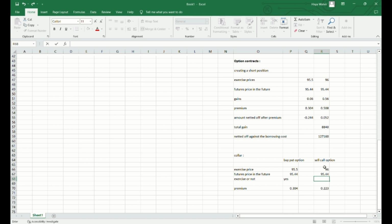The exercise price is higher than the futures price, the market price, I mean. So clearly, it is not in the money. The person who will be buying the call option from us won't exercise it. So technically, it's a gain for us, right? I can't say it's a gain, but it won't be exercised because that person will just pay us the premium and that's it. He'll go for the market rates instead. So therefore our gain will not be minimized or anything.